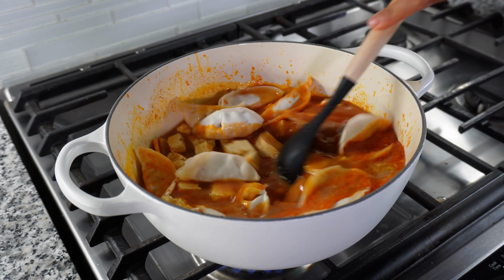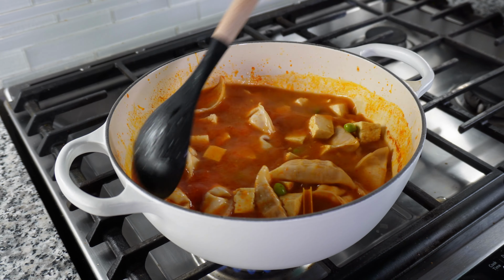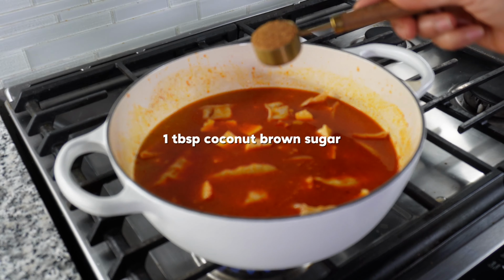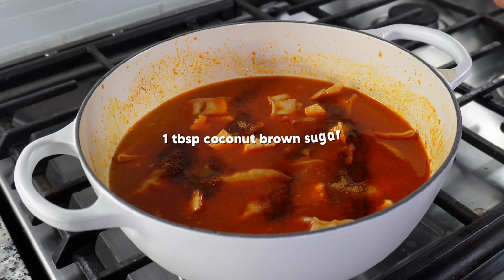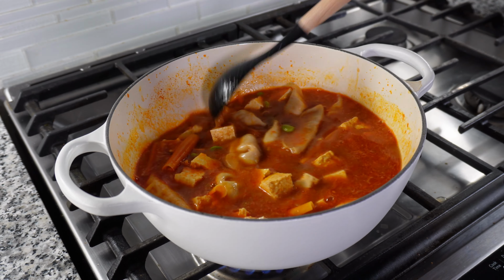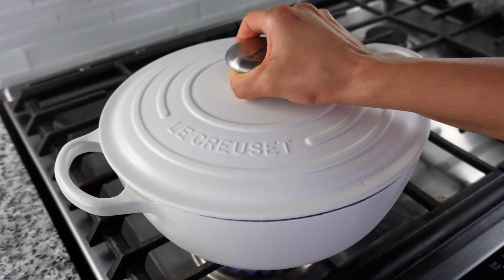And I added 1 tablespoon of coconut brown sugar to balance everything out. Keep in mind, this soup is going to be a little bit higher in fat because of the light coconut milk that we're using and the tofu. If you want this soup to be lower in fat, you can use fava bean tofu instead.